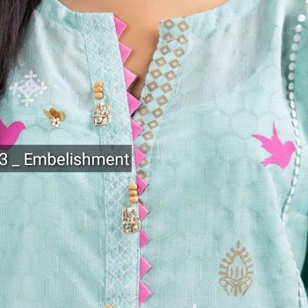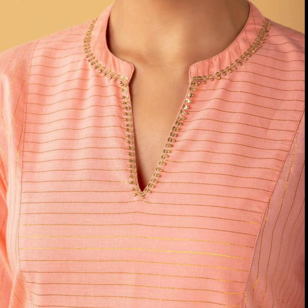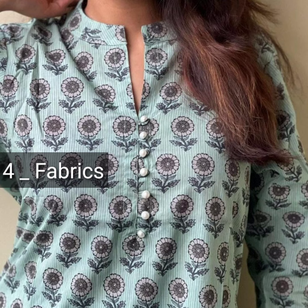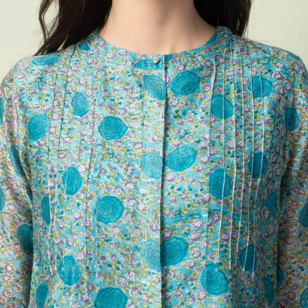Embellishments. High neck kurtis can be embellished with various types of decorations such as embroidery, sequins, beads or prints. These embellishments can be found around the neckline, sleeves or hemline, adding an element of visual interest to the garment. Fabrics. High neck kurtis are made from a wide range of fabrics including cotton, silk, chiffon, georgette, crepe and more. The choice of fabric depends on the desired level of comfort, occasion and weather conditions.